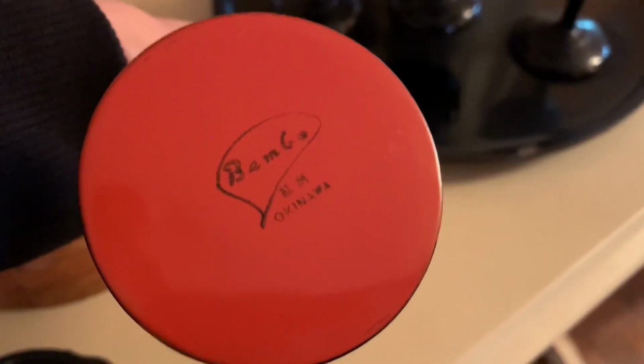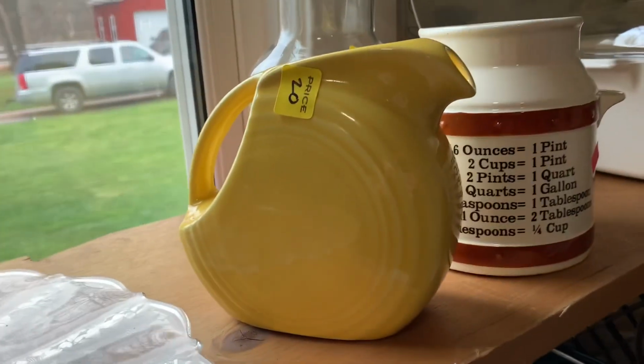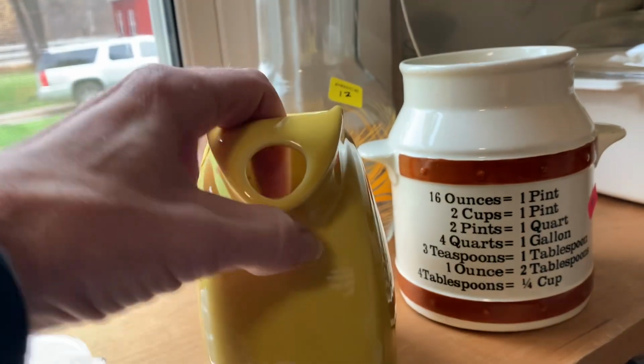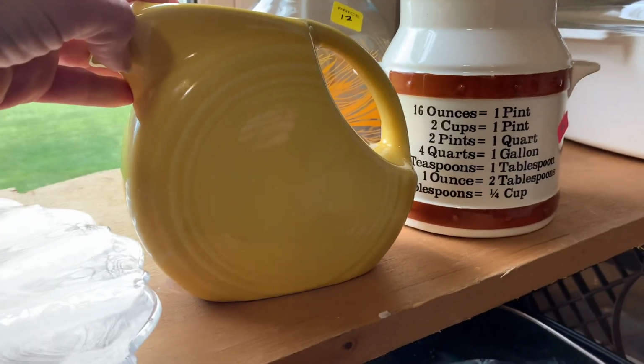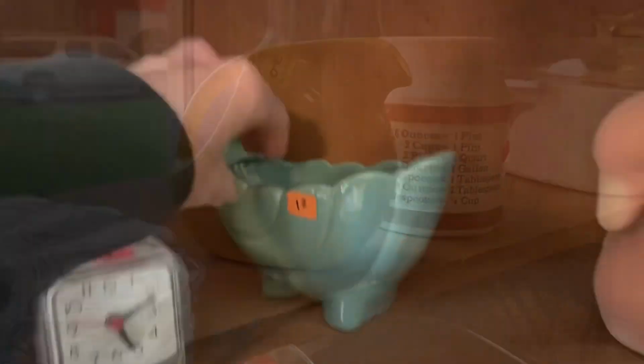And then this is a Japanese lacquer set by Bembo. Very pretty, about $25 on that. So again, that's pretty much retail. Yellow Fiestaware pitcher, $20 on that as well. And that's about what they list and sell for on eBay.